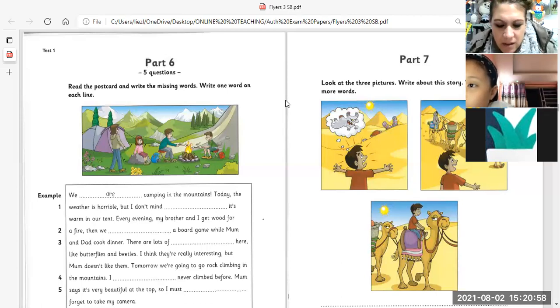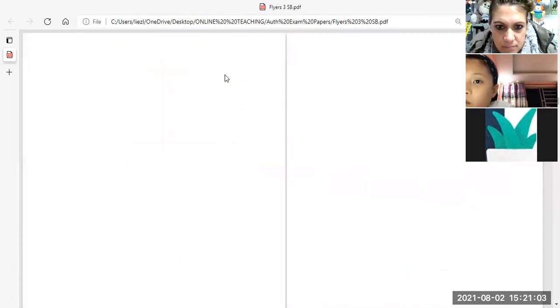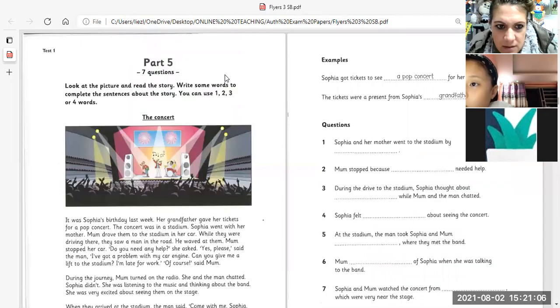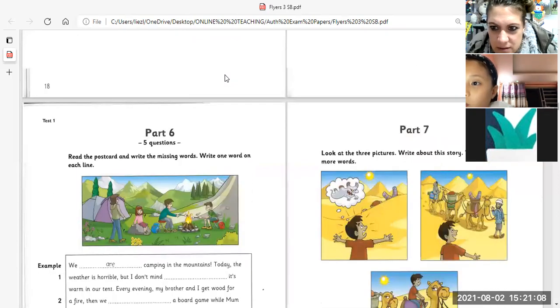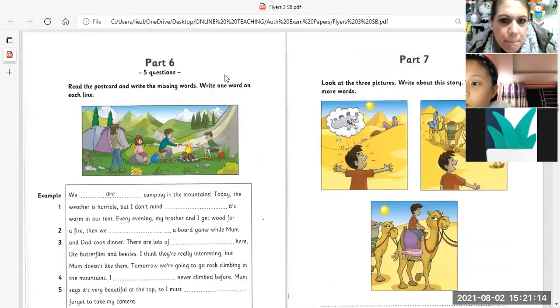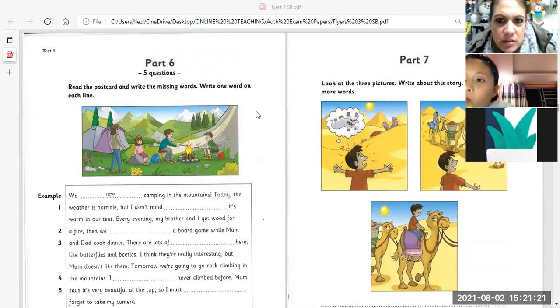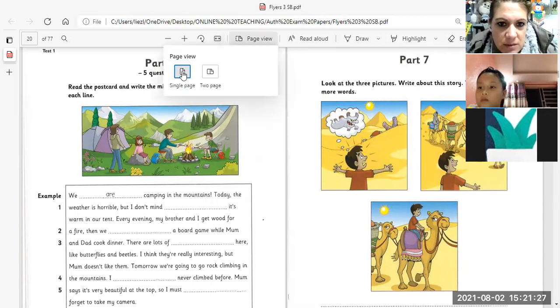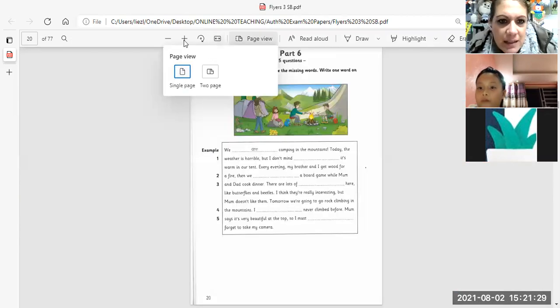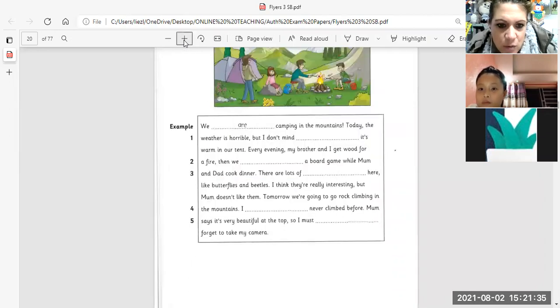Yes. Okay. All right, let's have a look at number six. Sorry, just want to see what still needs doing, and then we're going to write the story. Let me just make it one page. Single page. Okay, let's have Thai. You can do number one, two, and three, and Sok will do four and five.